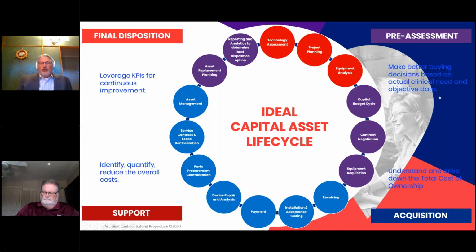And so you'll see the statement there in the upper right that says you have the opportunity to make better buying decisions based on actual clinical need and objective data. A couple of other things that this does is, they'll be involved in equipment project planning for large construction projects and capturing the costs associated with that, and also provide the opportunity to build out a 5-year future equipment plan. That gives a procurement group so much leverage and an opportunity to save money.